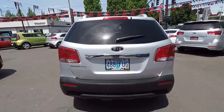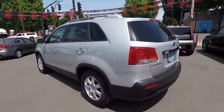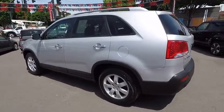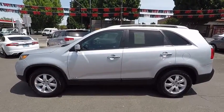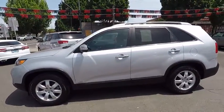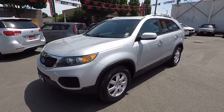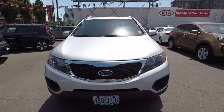Third row seat, all-wheel drive, stability control, anti-lock braking system, traction control, dual airbags, Bluetooth wireless data hands-free phone, power steering, alloy wheels, cruise control, AM/FM stereo radio, MP3 playback stereo, power door locks, power windows, brake assist, satellite radio, tilt steering wheel. Is love at first sight really possible?